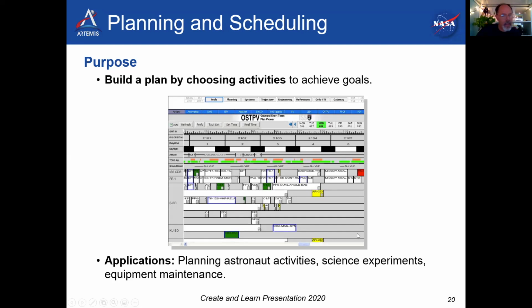And quite a lot of things need to be planned and scheduled, everything from what science you're going to do to when you're going to maintain the toilet or other pieces of equipment, even including things like when you're going to turn the solar arrays on and off. So you plan and schedule everything. So that's planning and scheduling.